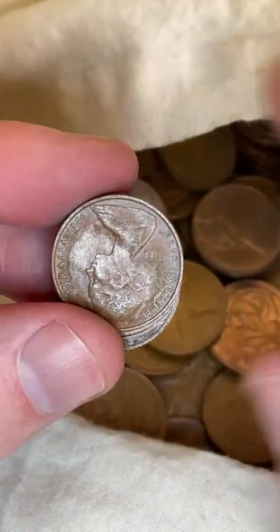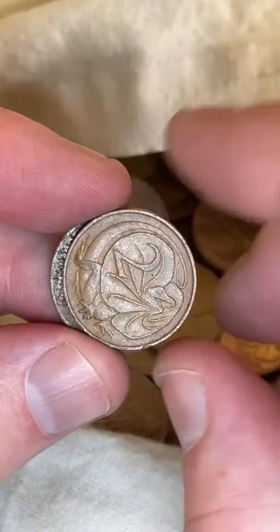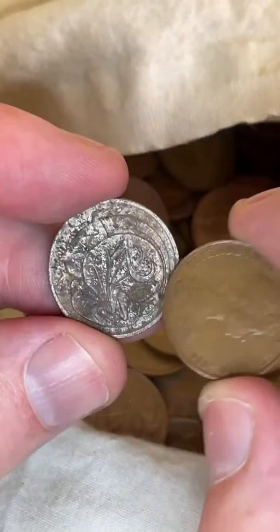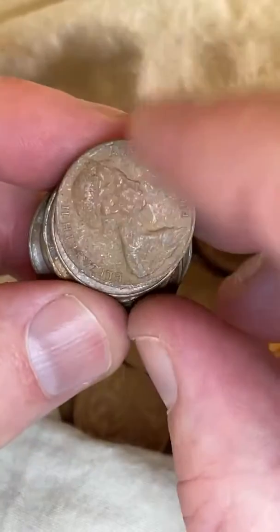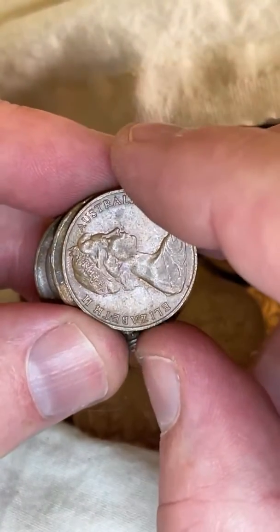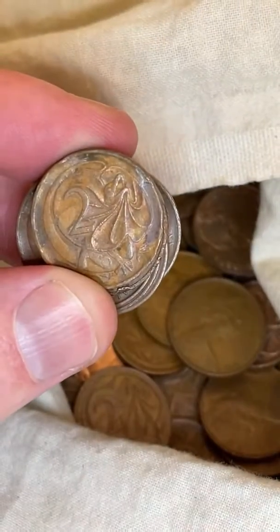78. So I might just go through this bag I've got to the side of me here, and then I might sort of wrap things up. 77s. I do need some 77s. Give it a little wipe, and put into my little 77 pile.